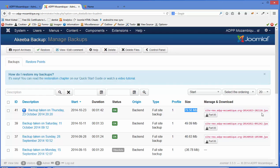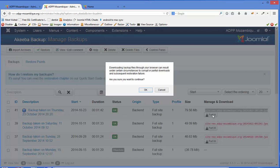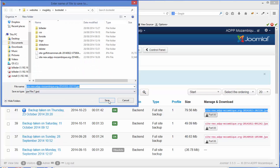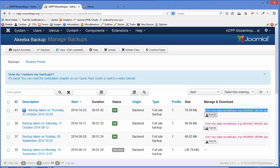It's basically a file that is stored on your website, and by clicking this part 00, you can actually download it. It will give you a warning that it might be corrupted when you download, but in 99.9% of the cases, the file will be perfectly fine when you download it. So you click OK to start the download, and you save the file just like you would with any other file that you download from the internet.